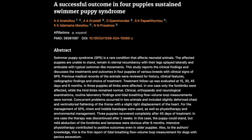Absolutely. It really highlights how each puppy's recovery is unique. And there can be variations in outcomes, but overall, this case report paints a very hopeful picture. Reinforces the idea that SPS is a treatable condition. Exactly. And what's really interesting is that these puppies actually started treatment a little bit later than what's typically recommended. Oh, really? So there's hope, even if the diagnosis isn't made immediately after birth. That seems to be the case.